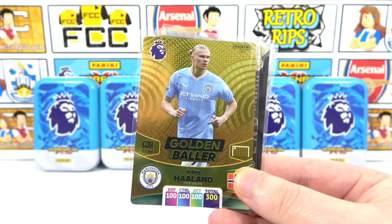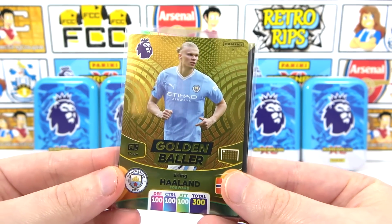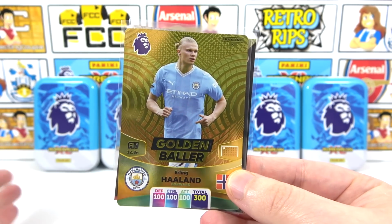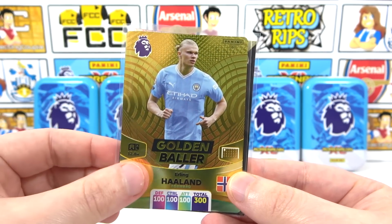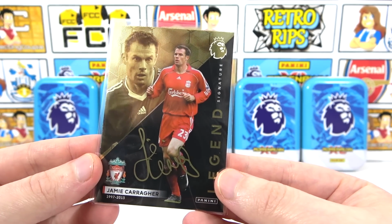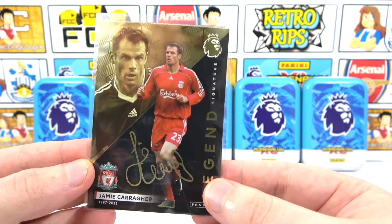And then we also got, as I said, wild golden baller from a regular pack, and it was Haaland. Had to be, didn't it? Had to be Haaland. What a pull from a blue tin. So invincible yesterday, golden baller Haaland today. That's just what we do. We also hit a signature Jamie Carragher legend. It does say signature up there. I was wrong earlier. It does say signature on it. So that is a nice one.